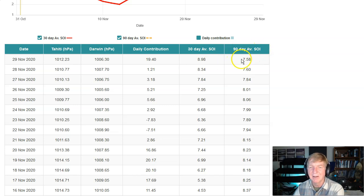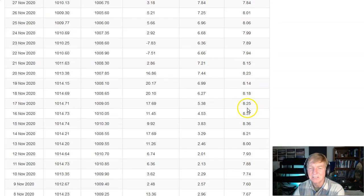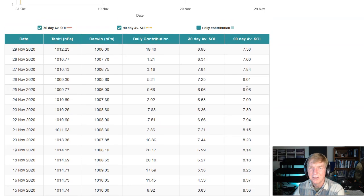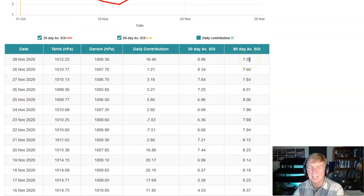The 90-day average actually down a little bit, 7.58, and you can kind of go back here, it's been 7 to 8 for a month. So it's holding steady, but we suspect this is going to start rising. Somewhere hit the 12 or maybe even the 15 mark, depending on how strong this La Nina gets. All that means high pressure in control of the Pacific.